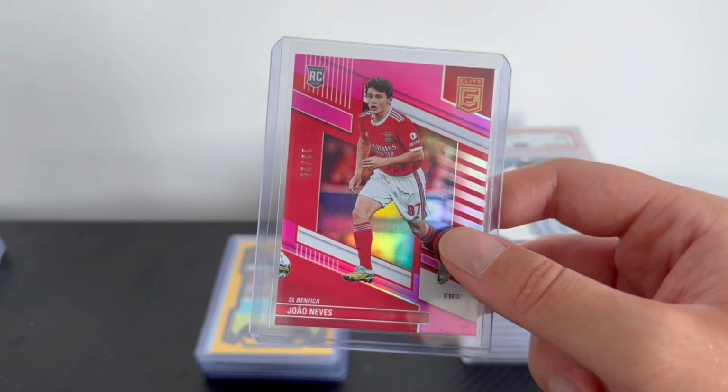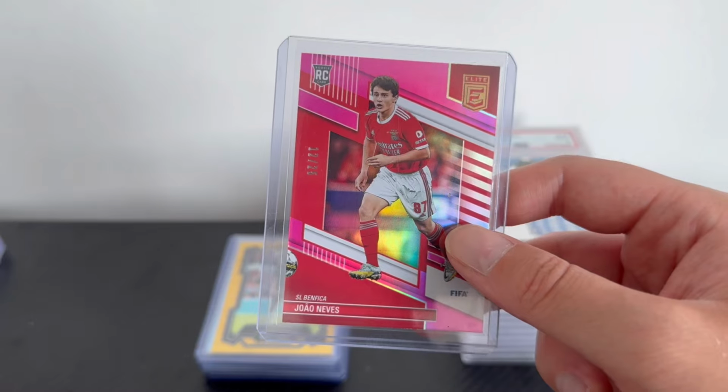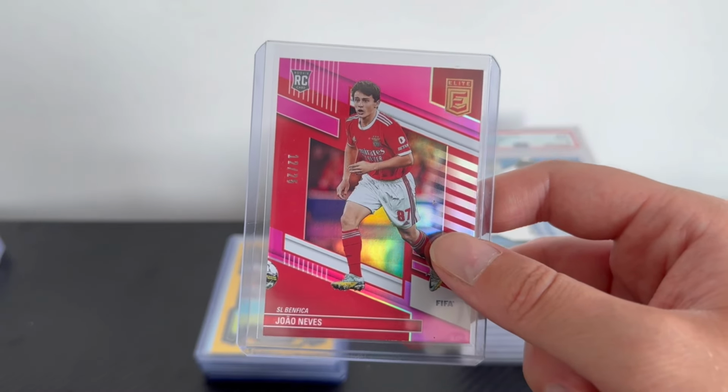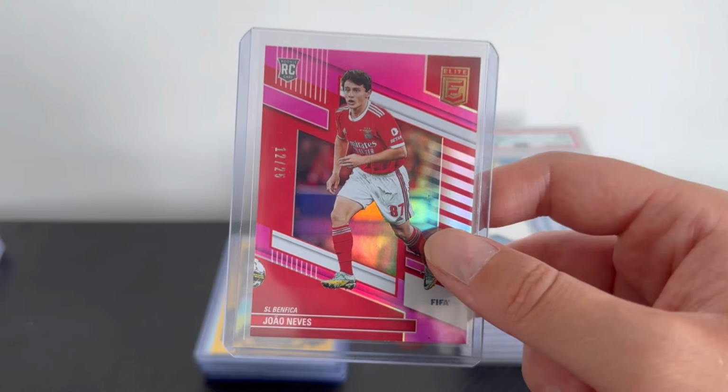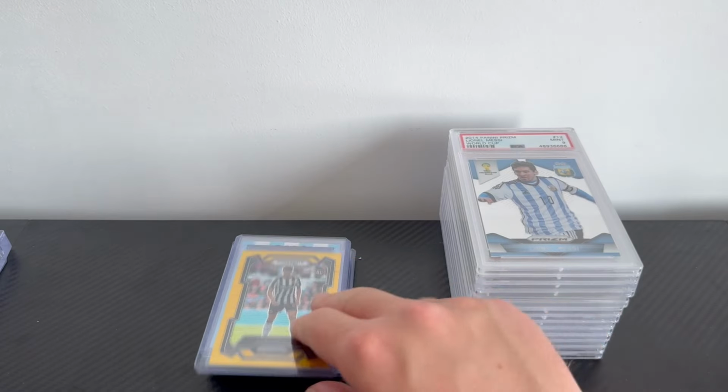A huge card. Not a player you might have heard of, but he has been tearing it up at Benfica and he did get game time at the Euros. So 19-year-old João Neves, one of the biggest rookies in the collection.